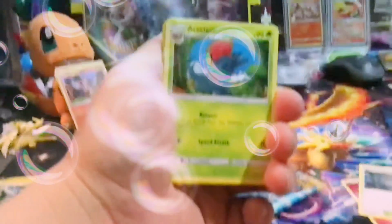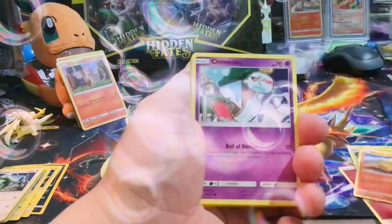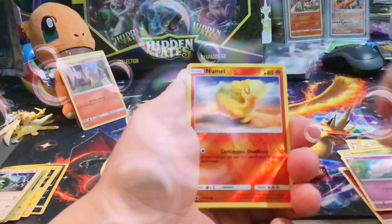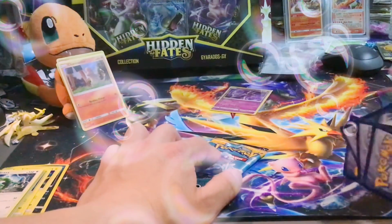I gotta move you guys down just a tad here. There you go. Kakuna. Butterboy. Glass blast. I think I'm pronouncing those wrong. I really don't know. But yeah, let's keep going, guys. Let's keep opening up these packs right here, right now. Last and final pack for this box set.